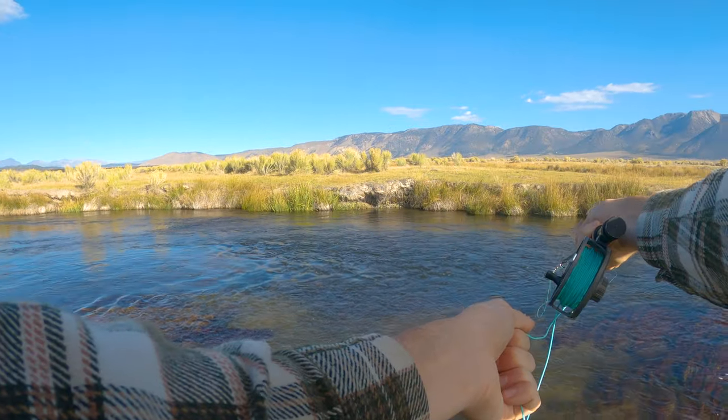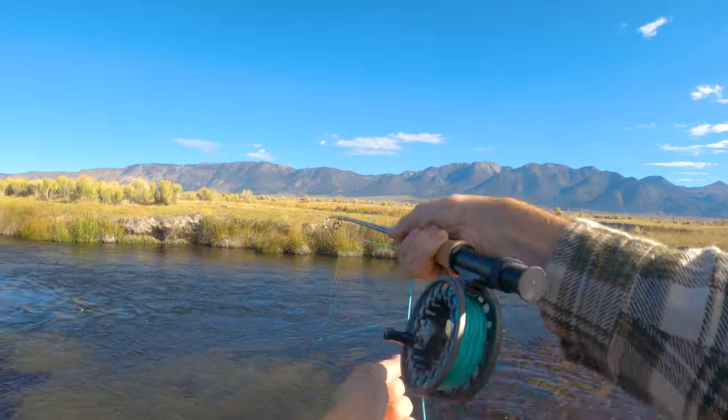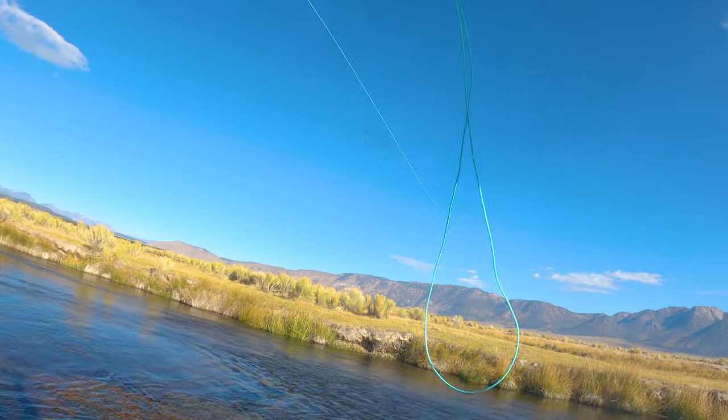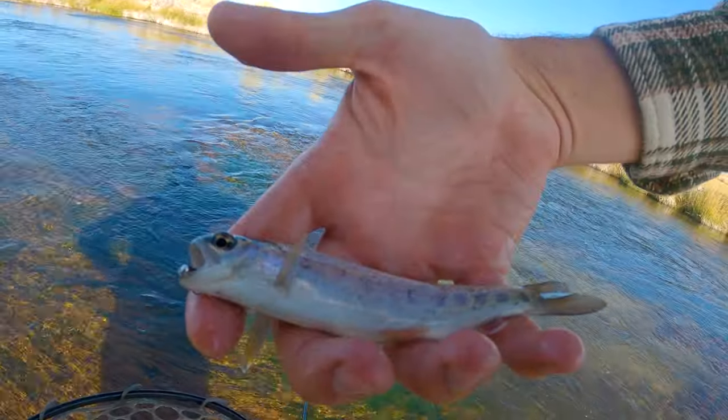Oh. Oh. Had it. It was a small fish. Here we go. Coming on the Pertagon. See him?